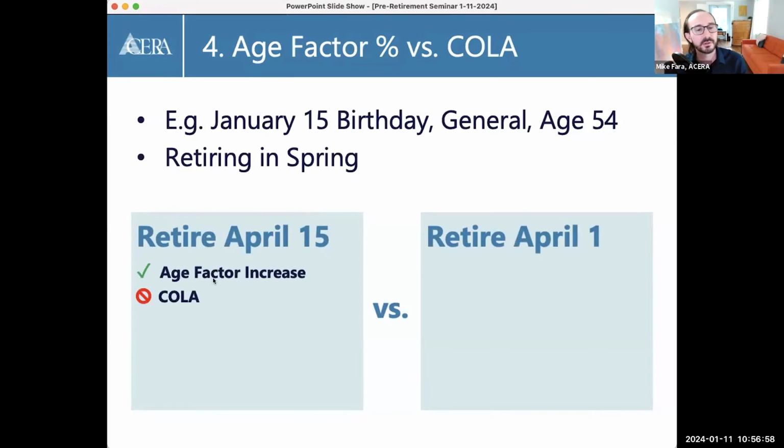In that case, I would get the age factor percentage increase, but I would miss the cost of living increase I would have gotten had I retired on April 1st. Or should I retire on April 1st? I'll get the cost of living increase, but I will miss the age factor increase I would have gotten had I worked another 2+ weeks and retired on or after April 15th. Which do I do? Well, you probably already know the answer because I already gave you the percentages.